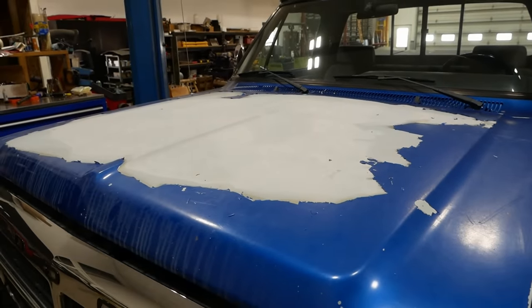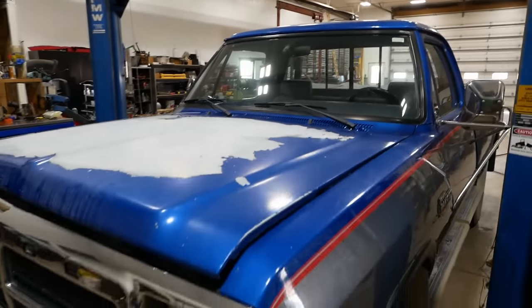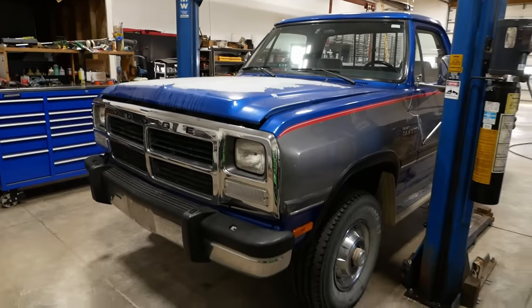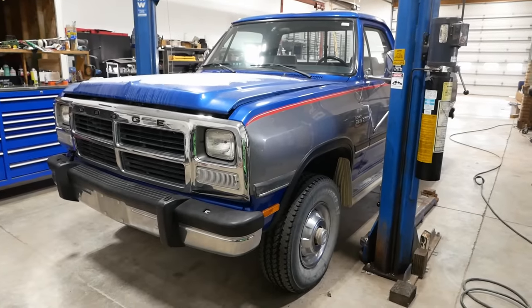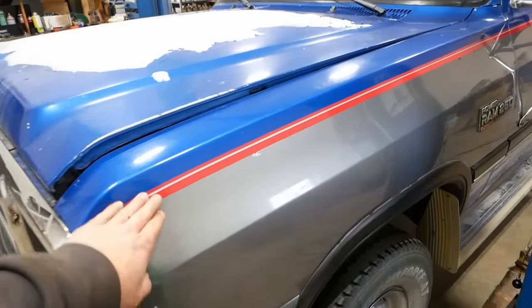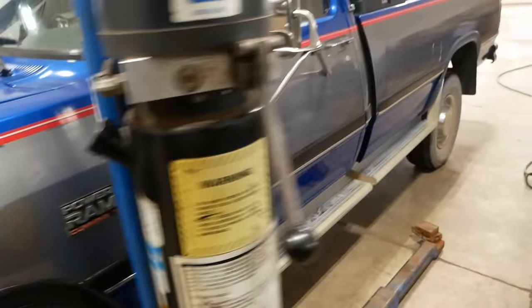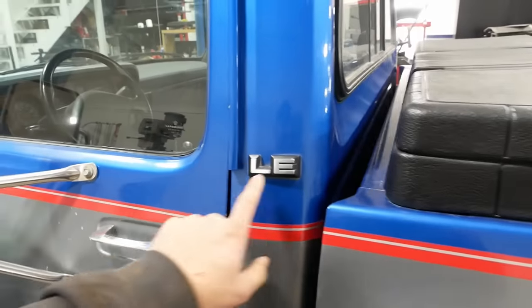Yeah, obviously she's got some paint issues on the hood and the roof. But overall, I mean, for a 31-year-old Rust Belt truck, this thing is basically mint. Sweet two-tone paint job, factory pinstripe. Towing mirrors. It's the LE.